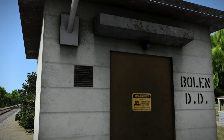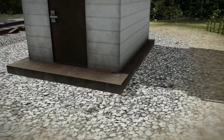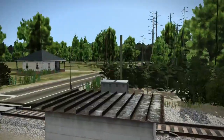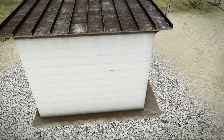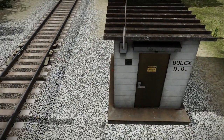You can see the old SEL sticker on there. Of course, it's got the Bolin stenciled on there. It just looks really good. Metal roof. Even look at the weathering on top of this roof. Oh, my gosh. To foam out over railroad infrastructure is another level, I'll tell you.